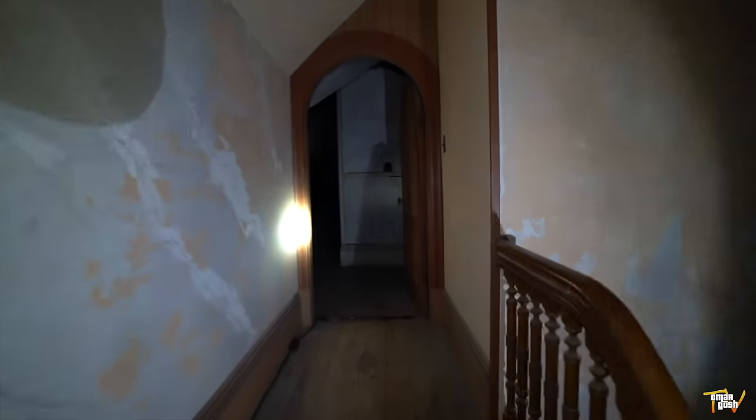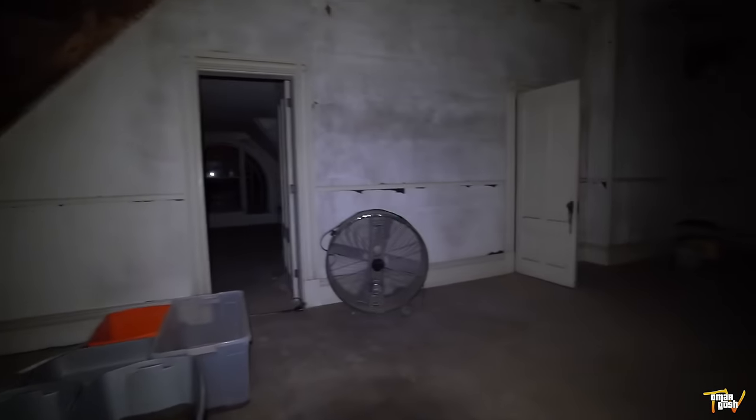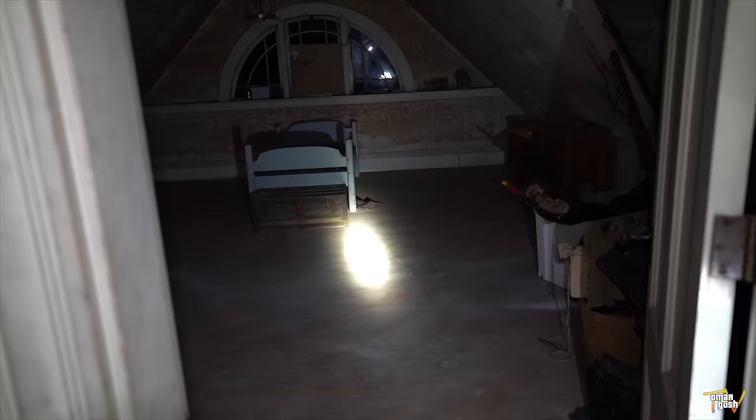This is so cool over here. There's like rooms everywhere. There's shoes next to the bed. Oh, I just seen that. Hey, look at those shoes next to the bed.